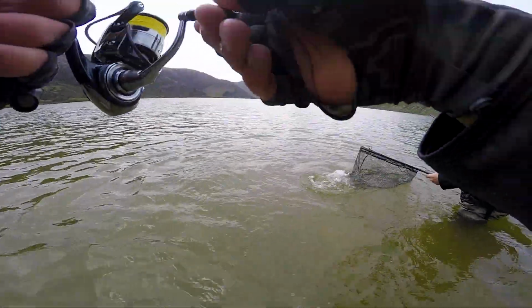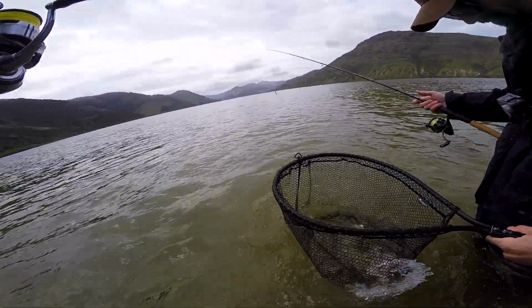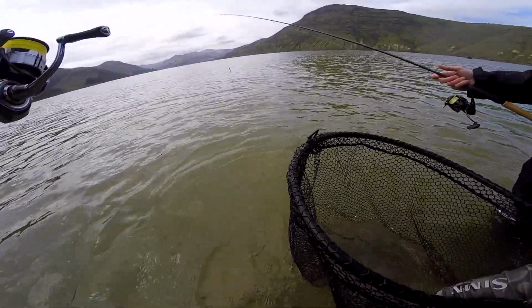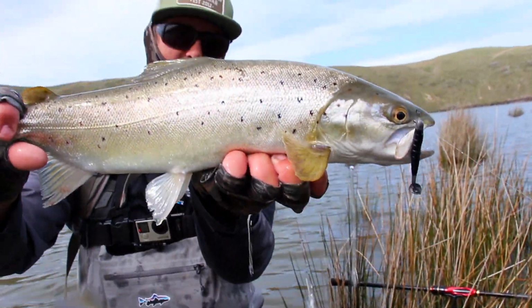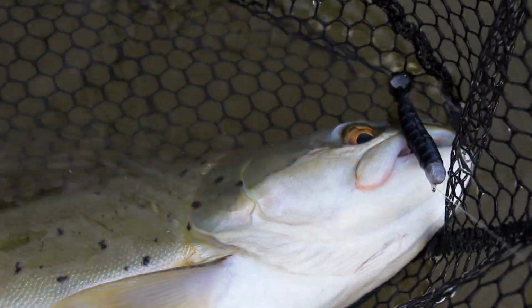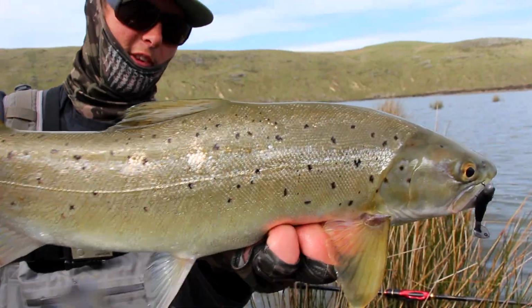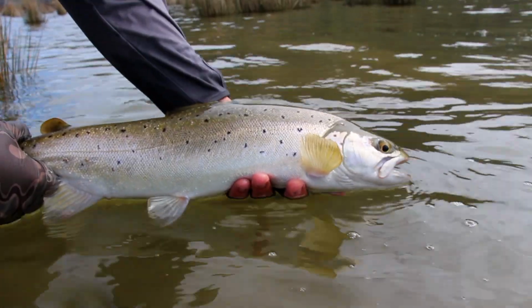Save all the fight. Oh, he's pretty green, eh? Oh, he's super green. That's a nice fish, though. That's a really nice fish. Beauty. Just on the black again. Yeah, black and gold. Oh, UV black, sorry. Gorgeous fish.